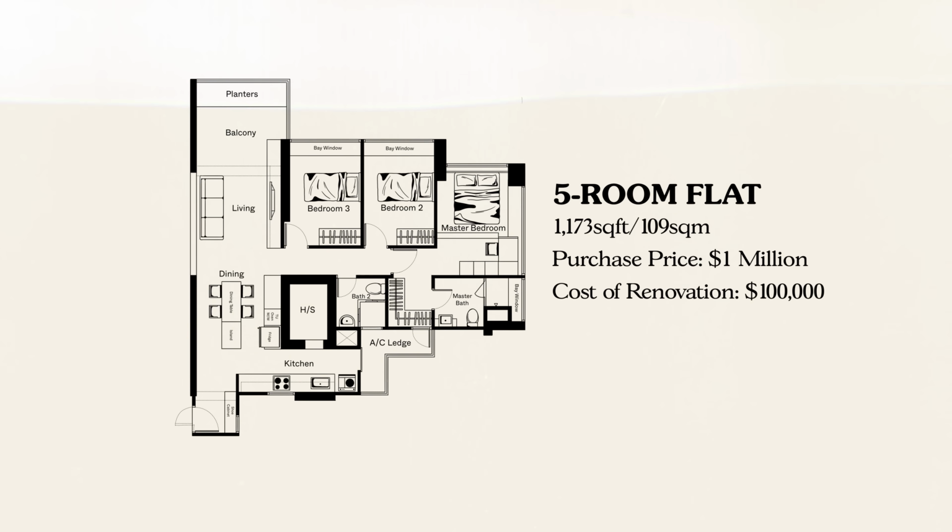Once again, I'd like to thank the homeowners for opening up their beautiful family home for us to visit. Right now, we'll head downstairs to wrap up this tour.